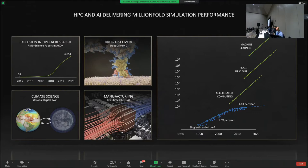And this kind of hybrid computing is the way to go to get all the way to a million X speedup. That wouldn't be just accelerated computing or the scale up and out, but you need machine learning on top. And so indeed, the challenges are also immense in terms of how we can, say, build the digital twin of the Earth for climate. That was a recent announcement Jensen made in terms of building the next most powerful supercomputer for climate research. And so this is an exciting time to be in this area.